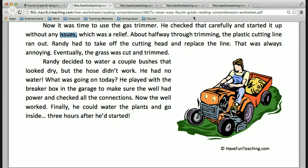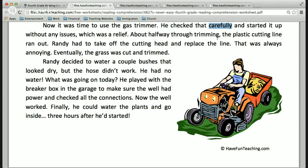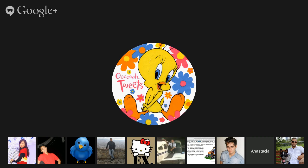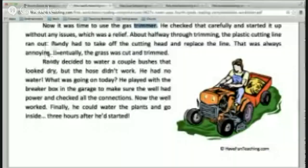Next up is carefully. Carefully. There, nice. And the last one here is trimmer, with a short I. Instead of tree, trimmer, it's tre, trimmer. Okay, better. Thank you. All right, let's go to Amaury.